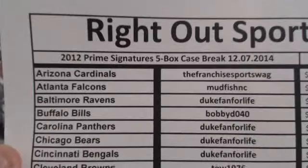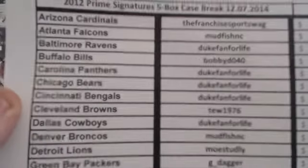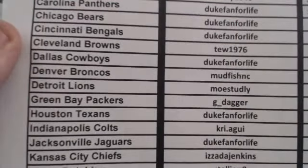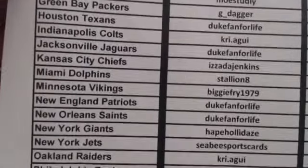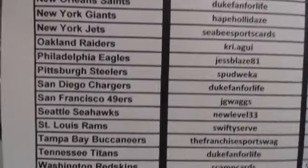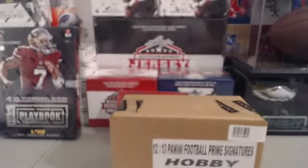All right, guys. 2012 Prime Signatures. Duke fan got the middle a lot, and as always, got the Panthers. Welcome back, guys. Mudfish, Duke fan, the Jenkins, Stallion. All familiar names. Duke fan, hey, Holidays, I haven't seen you in a minute. CB. A few new guys, too. Welcome to us.